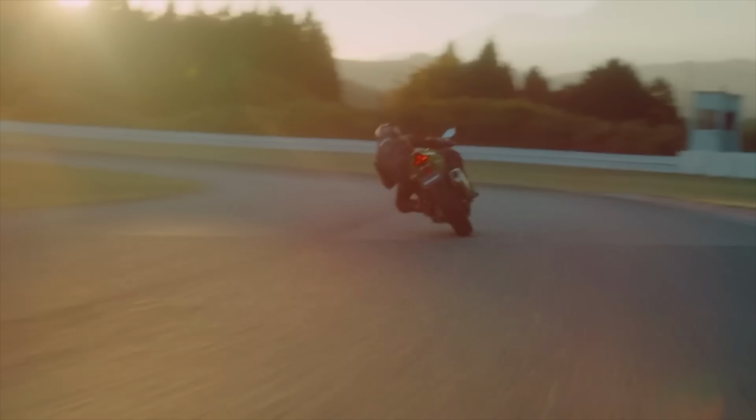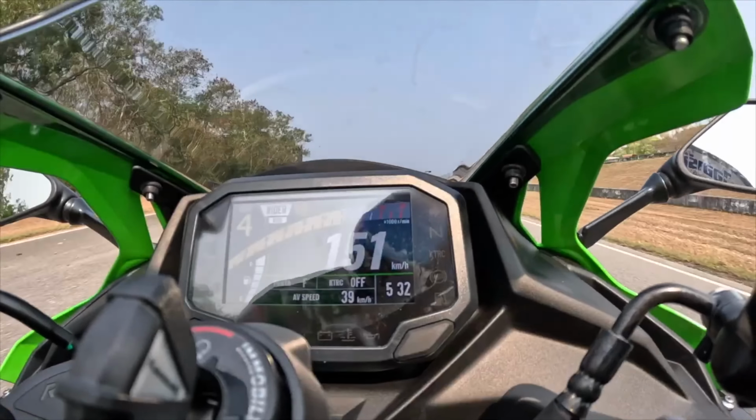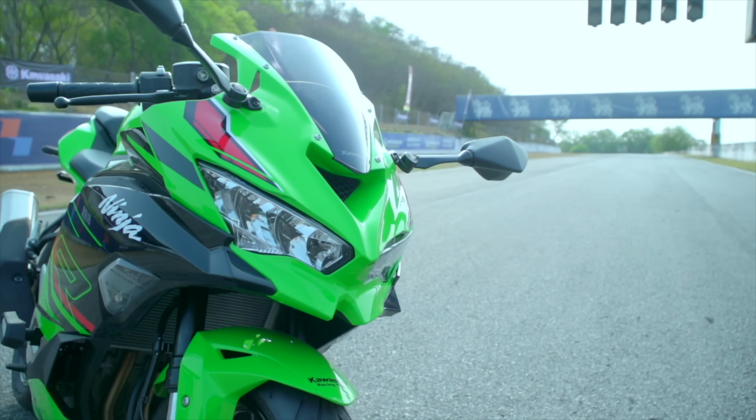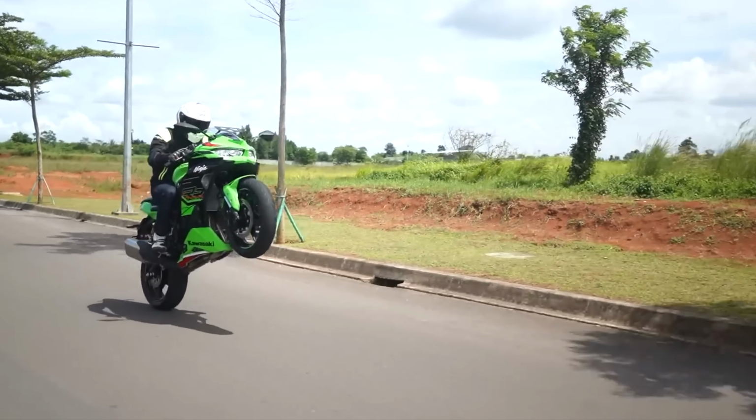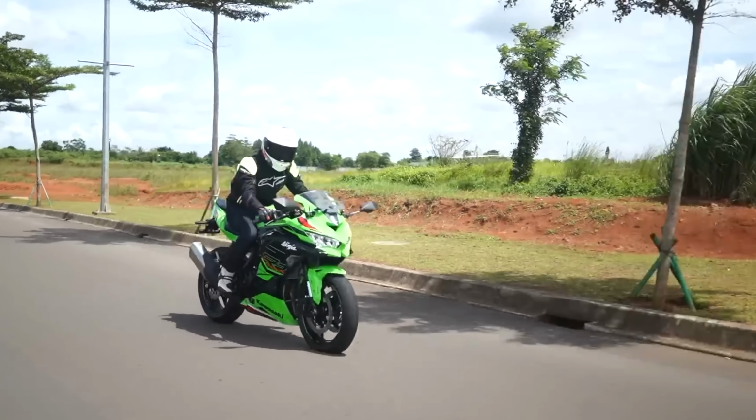The screaming inline 4 motor will be its selling point, and if it were available here in Australia, I think the SE model would be the way to go. We've been waiting for a bike like this for a long time, and it's great to see that it's finally coming. But there you have it.